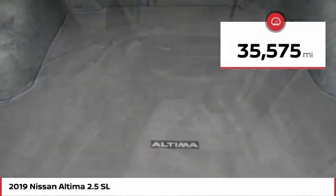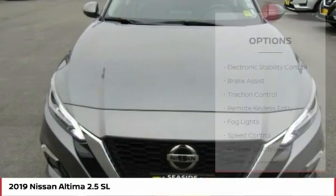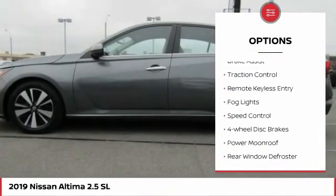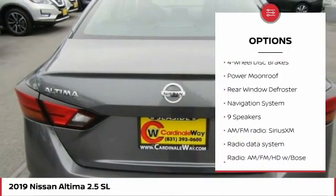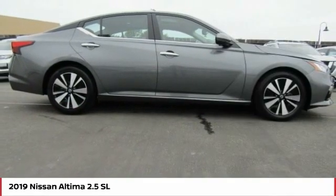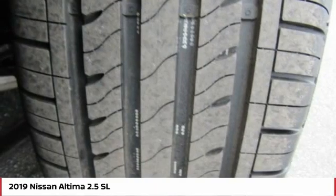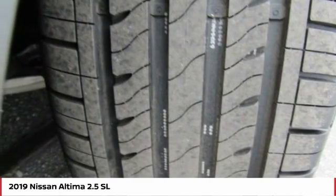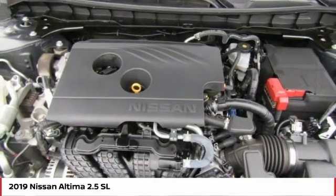This vehicle has less than 40,000 miles. Here are some of this vehicle's great options: electronic stability control, brake assist, traction control, remote keyless entry, fog lights, speed control, 4-wheel disc brakes, power moonroof, rear window defroster, navigation system. A vehicle like this doesn't come along every day. Come in and get it before someone else does.